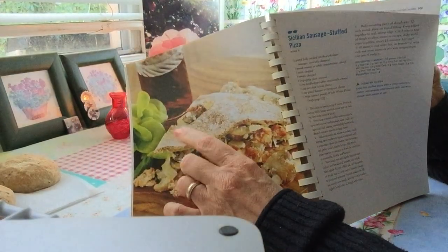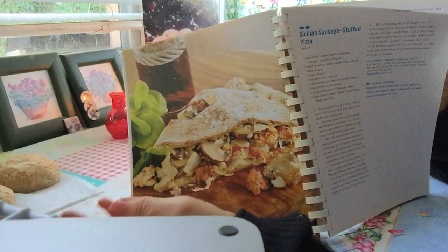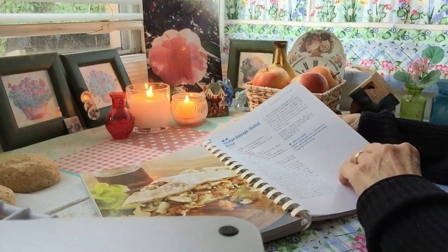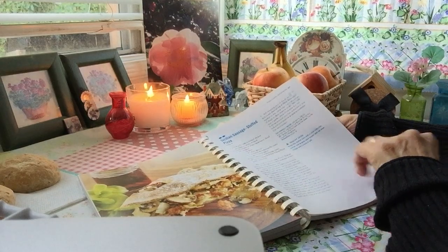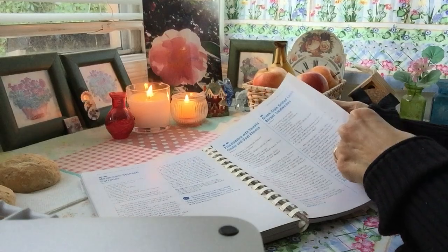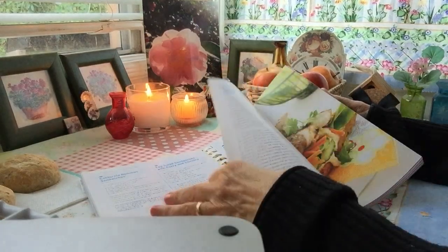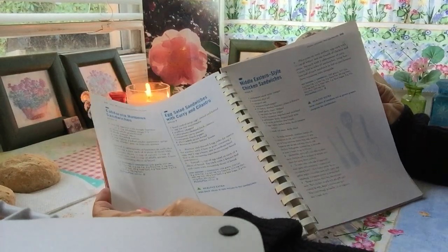Stuffed pizza. Now, my grandmother used to make what she called pizza rustica or rustic pizza. And it was actually totally encased with a nice filling. So this is the same idea. Stuffed pizza has pizza rustica. Calzone, mushroom spinach. Hummus sandwich. It's made with chickpeas, also known as garbanzo beans.